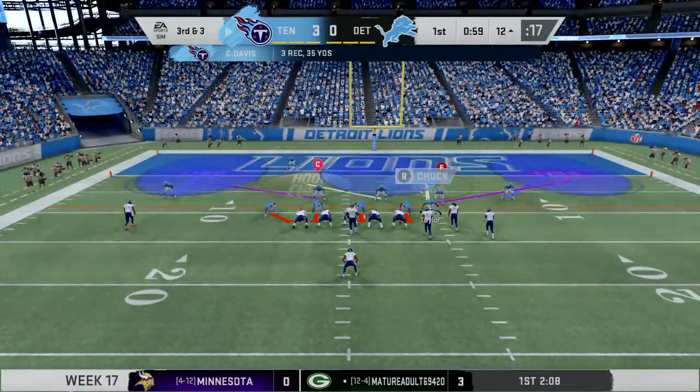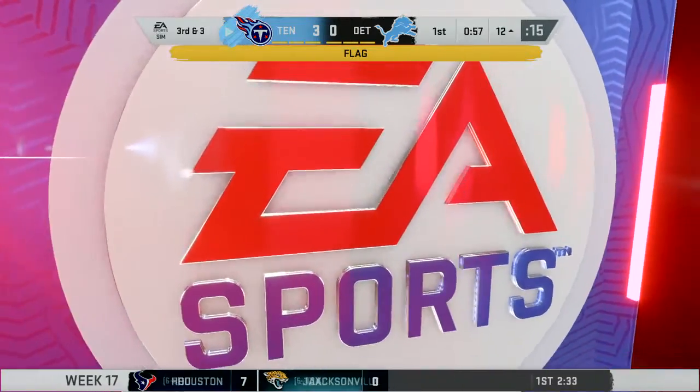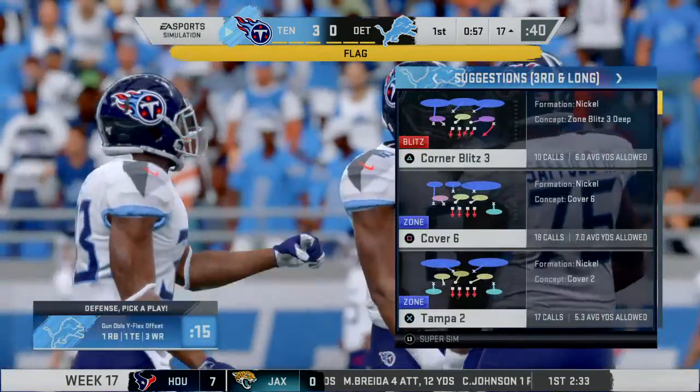The 8th play of the drive coming up. It's 3rd and 3. Now here's a whistle as flags come in. And we'll check out the call. That was a 3rd and some.